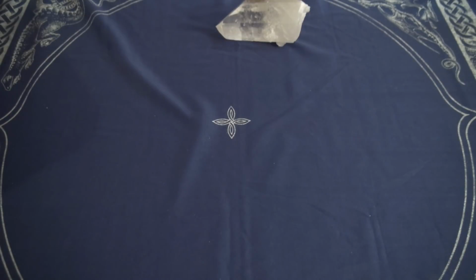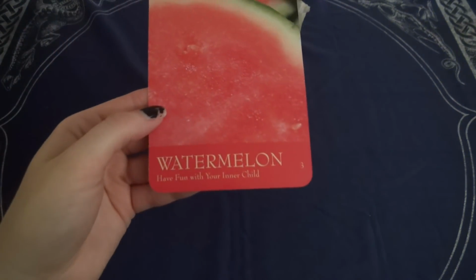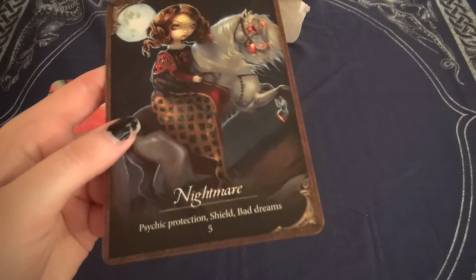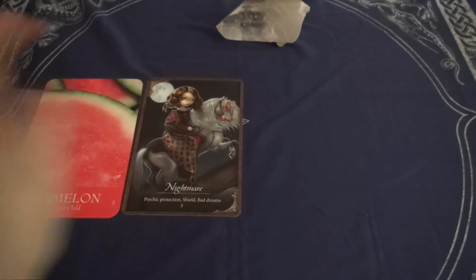First off, with the color therapy cards, we have watermelon. Have fun with your inner child. So very playful energy to begin with. Okay, wow. This took a turn. Then we have nightmare, psychic protection, shield, bad dreams. Interesting.